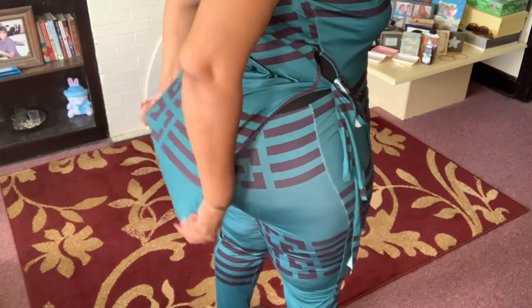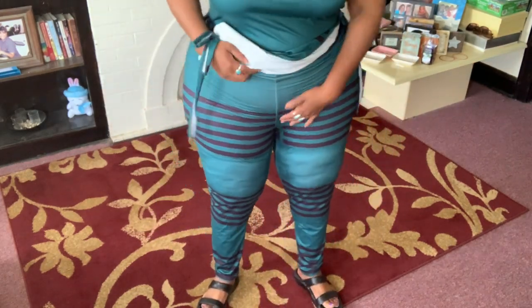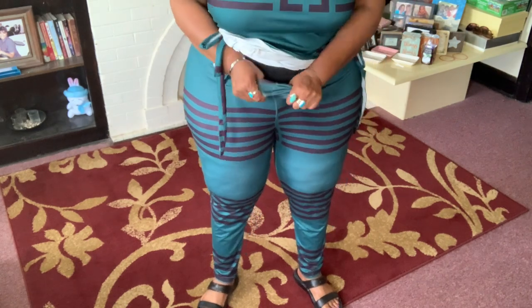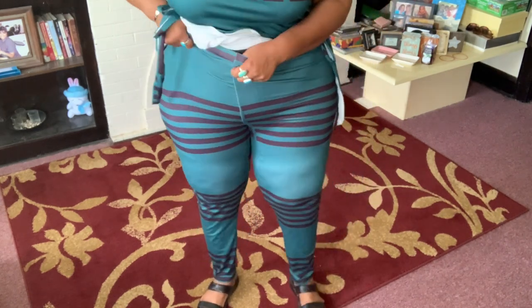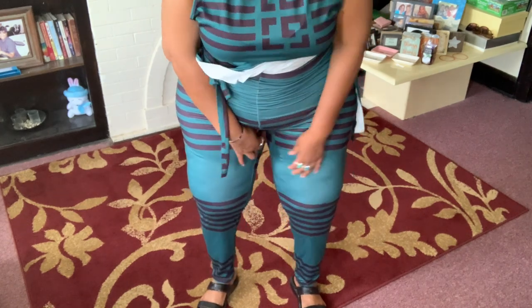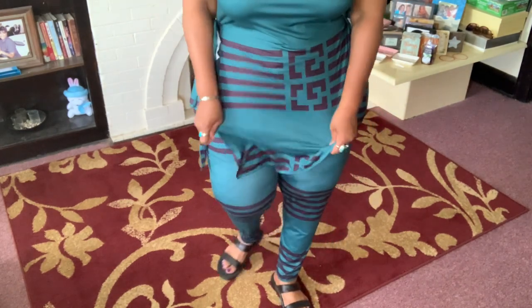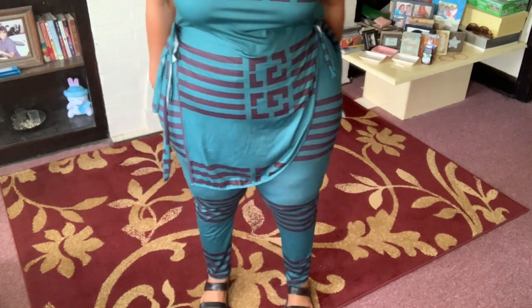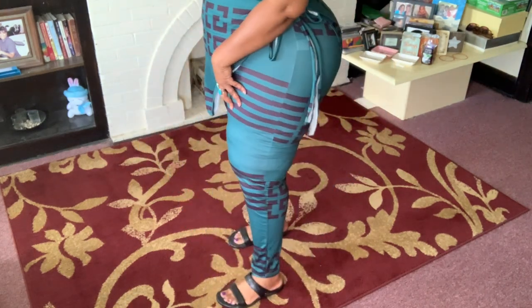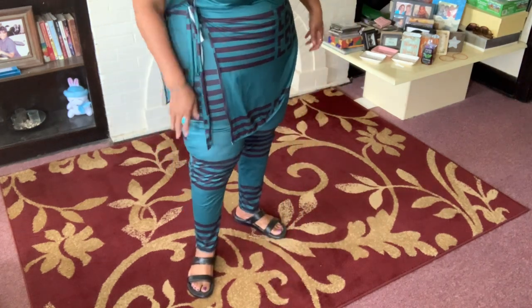But the top is long enough that I probably could get away with it. Now, how it would look, how it would feel when I sat down, I don't know. Because, you know, it is right here in the crotch area. It's a little tight. I do have on my Spanx high-waisted seamless shaper. But it is, you know, a legging. And it doesn't really show the line in the Spanx too much. But it's really, really cute.